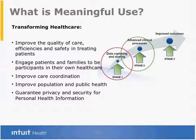Practices have to use EHRs that are connected with each other and valuable. Meaningful use ultimately is about using data standards and processes along with communication systems to improve healthcare outcomes. These systems are meant to be engaging and to guarantee the privacy and security of health data.